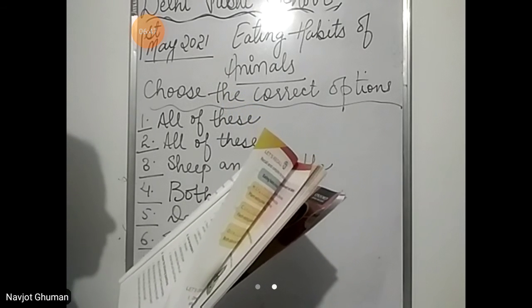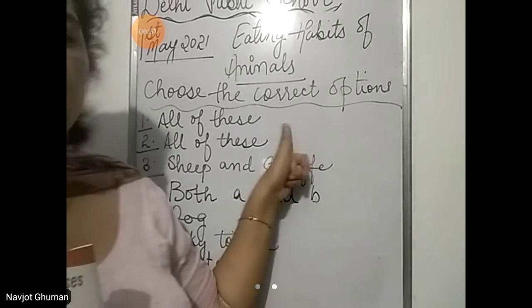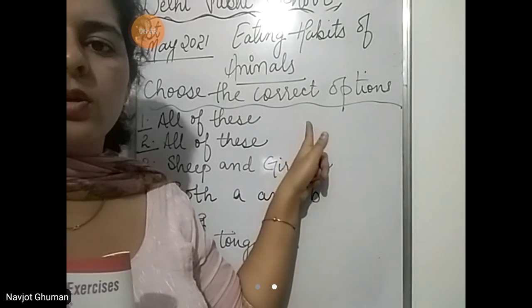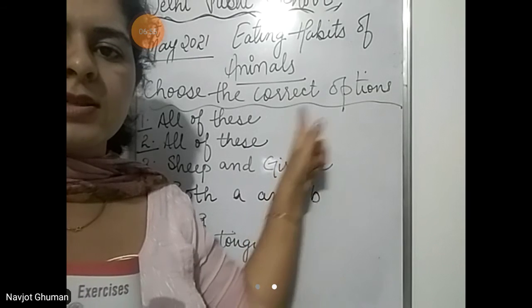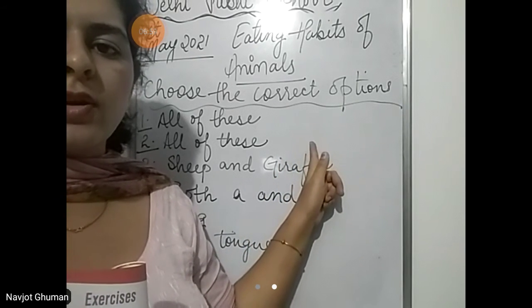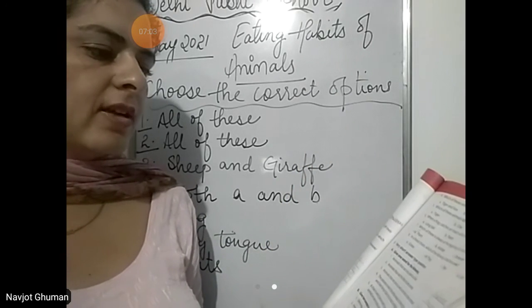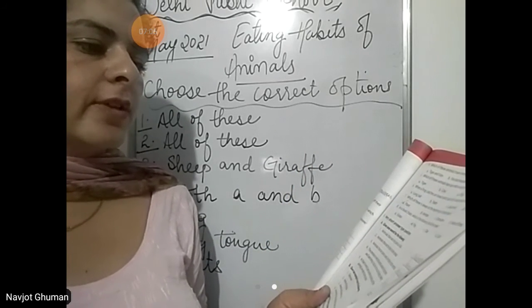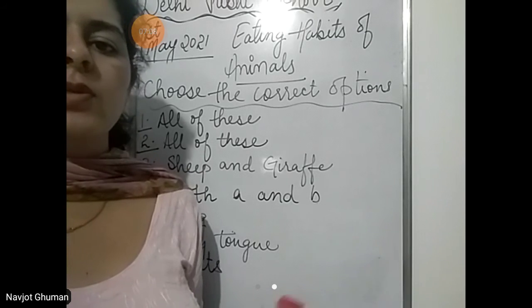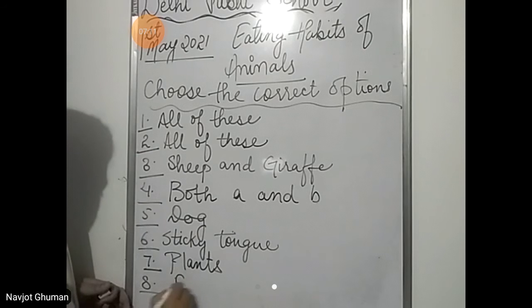Number eight. In a food chain, which of the following is food for a snake? We read about a food chain in which grass was there. Grasshopper eats grass. Frog eats grasshopper. Snake eats frog and eagle eats snake. Now here they are asking which of the following is food for snake. We know that snake eats frog. Answer is a frog.